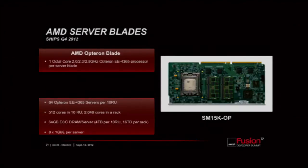Here's sort of what a server blade looks like. This is the latest Opteron blade. On one of these blades, we can put an 8-core Opteron. There's various SKUs that you can buy. But another way to think about this is I can put 512 cores in a 10U or 2K cores in a rack. Each one of these cards can do 64 gigs of ECC. So again, if you're doing the math, 4 terabytes in a 10U, 16 terabytes in a rack. And then there's 8 by 1 gig per server node.